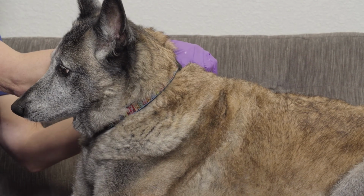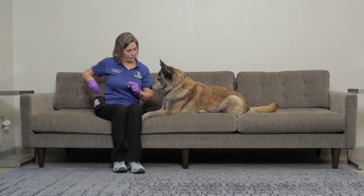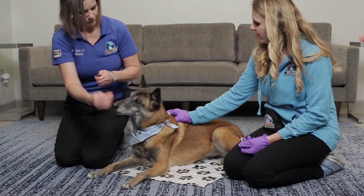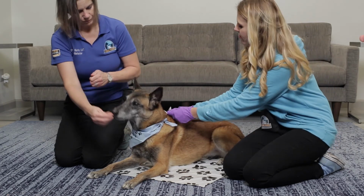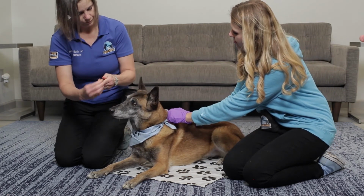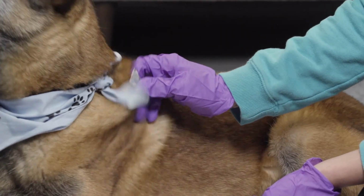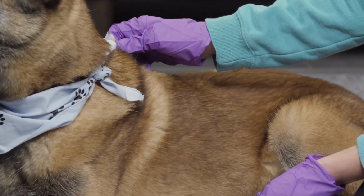And if they remain calm and relaxed, go ahead and apply that medication and then follow it up with a really great treat. Another option would be to have someone standing next to your pet, giving treats throughout while you apply the medication. Make sure if you're wearing gloves that your pet's comfortable with the gloves being on your hands prior to actually applying medication.